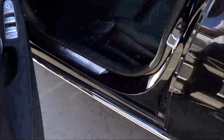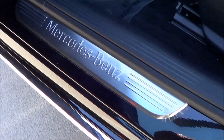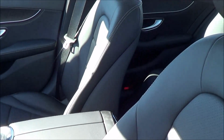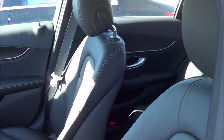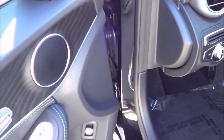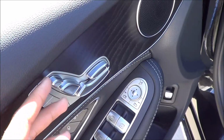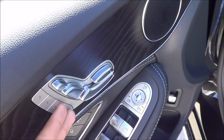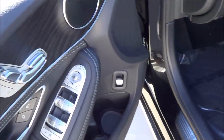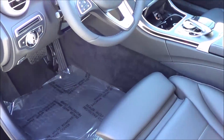Now, it's a black exterior color with a black leatherette interior. Mercedes actually calls this MB-Tex. Of course, full leather is an option in the C-Class. And then in typical Mercedes fashion, your seat controls are located up here on the door panel. You have your adjustable headrest, power recline, and then a power thigh extension too. Then your power lumbar is located down here. Lots of adjustments.